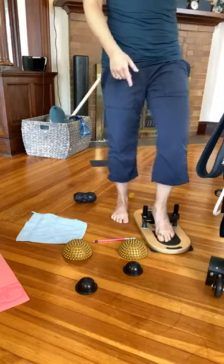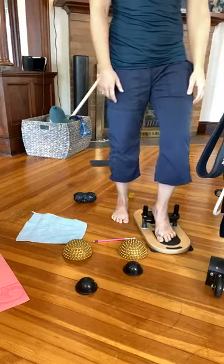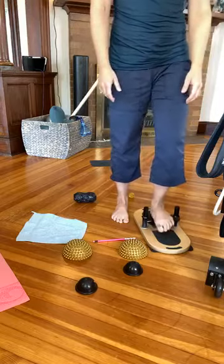Now this gets a little bit more expensive. This is like $175, so I don't know too many people who would necessarily get this unless you've tried it. But it's also a good way to also stretch your feet and kind of play on.